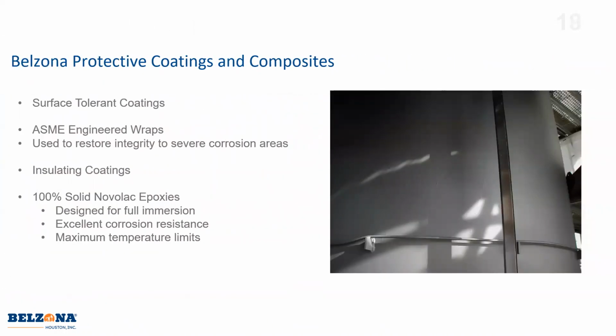So going into our protective coatings and composites, we're going to finish up on these three topics. Surface tolerant coatings. You're not always going to have a perfect surface. You might have oil on the substrate, you might have water, it might be sweating, different scenarios you won't be able to prep. So the CUI can be nasty at times, and it can lead to contaminated surfaces. So we have surface tolerant coatings.